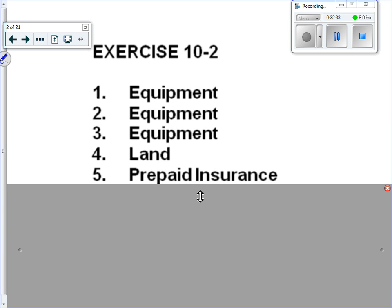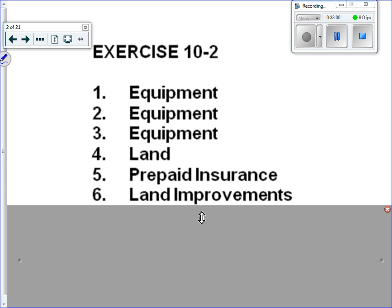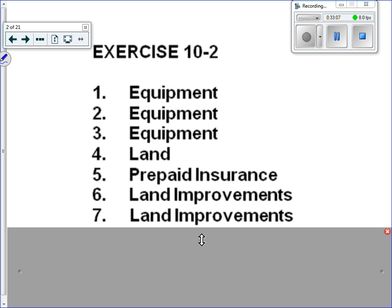Had they said insurance for like transit of equipment, then it would have been equipment. So if you're covering some really expensive equipment to be delivered to you, then it's not prepaid insurance. Paid $8,000, oh, I'm looking at the wrong one. 6, cost of landscaping, land improvements. Just remember that's not going to last as long as the land. 7, paving a parking lot, land improvements. Oh, that's a tricky one. Did some of you put building?